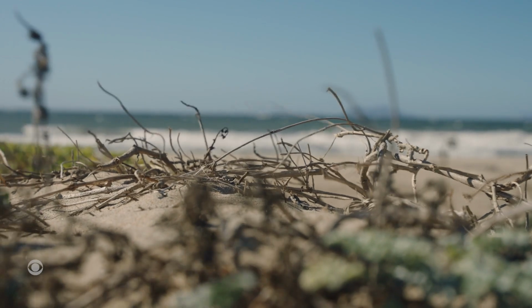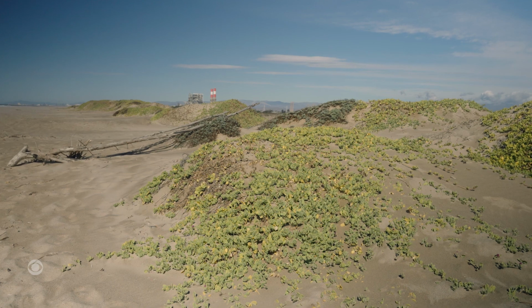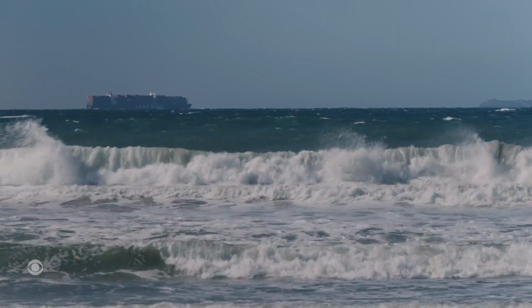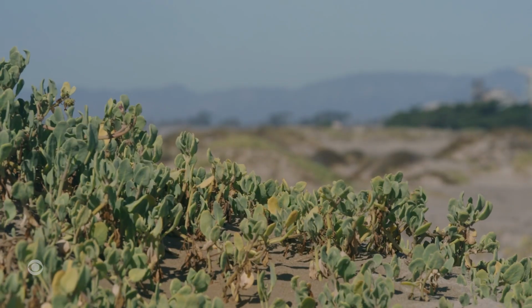Alyssa Mann with the Nature Conservancy is telling me much of Southern California's coast used to look like this, a system of beaches, dunes, and marshes protecting against the threats of the ocean. Today, Ormond Beach is one of the last remaining examples of that.